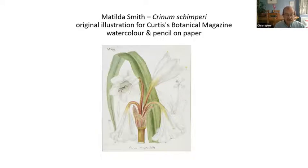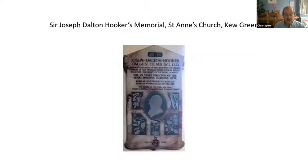It may interest those of you familiar with the inside of St. Anne's Church that Smith was chosen to design a portion of Joseph Hooker's monument wall tablet. Encircling the profile of Hooker are five gracefully drawn plants by Smith, each representing a region of the world that had been prominent in Hooker's career.